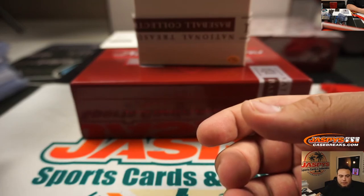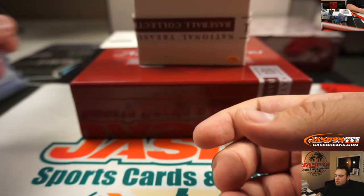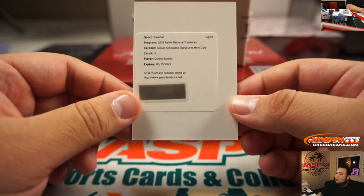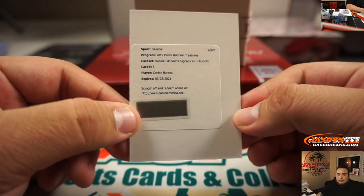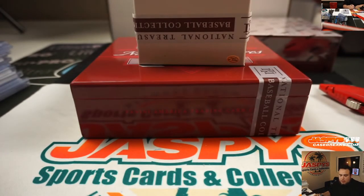Because it says gold out of 15. Purple first off the line. Silver, platinum, blue, 101. All right, here you go. Card number 5, and it is Corbin Burnes. There you go. And that is the Milwaukee Brewers going to Yervon.